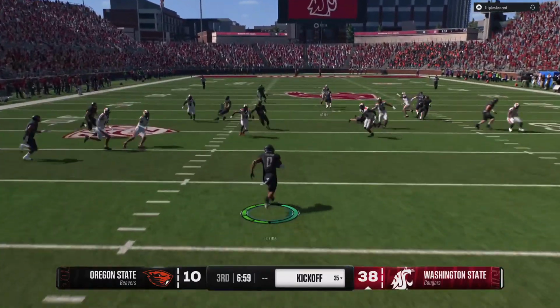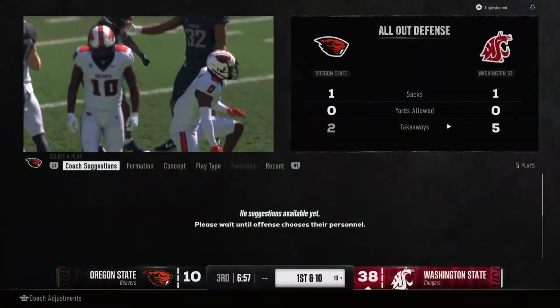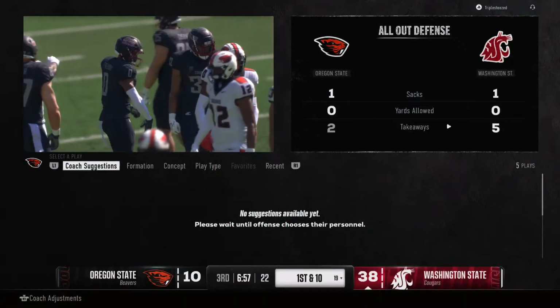On the move from inside his 5. Really disciplined job by the coverage unit to get down there and make the stop at the 19.